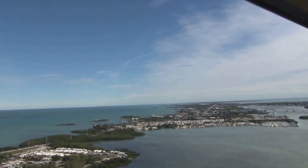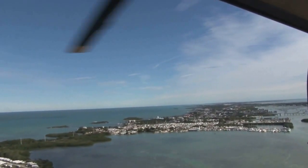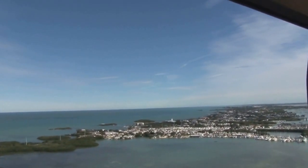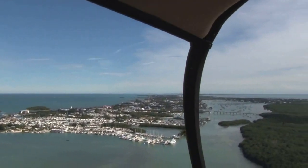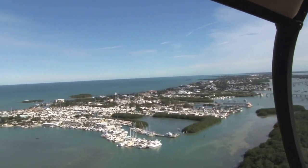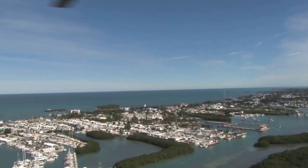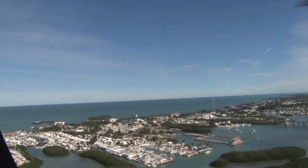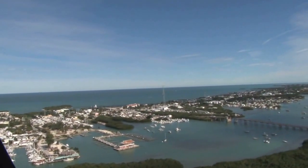Now I'm going to talk about some other keys. Some of them you can't get at by a road. I've already spoken about all the keys that you can access using US 1. Boot Key is at mile marker 48, and it is adjacent to Key Vaca. The Florida Keys Marine Sanctuary surrounds Boot Key, just like it surrounds all of the keys in the Florida Keys. Boot Key is largely undeveloped.